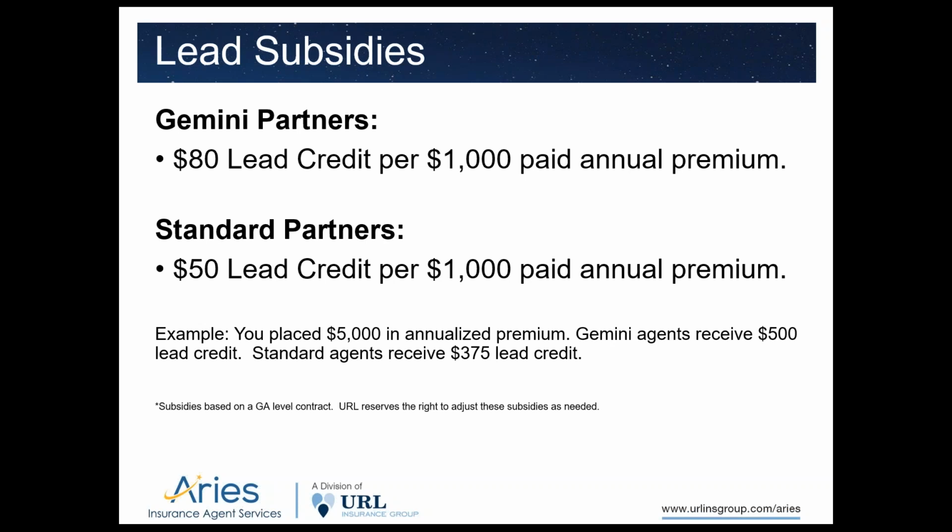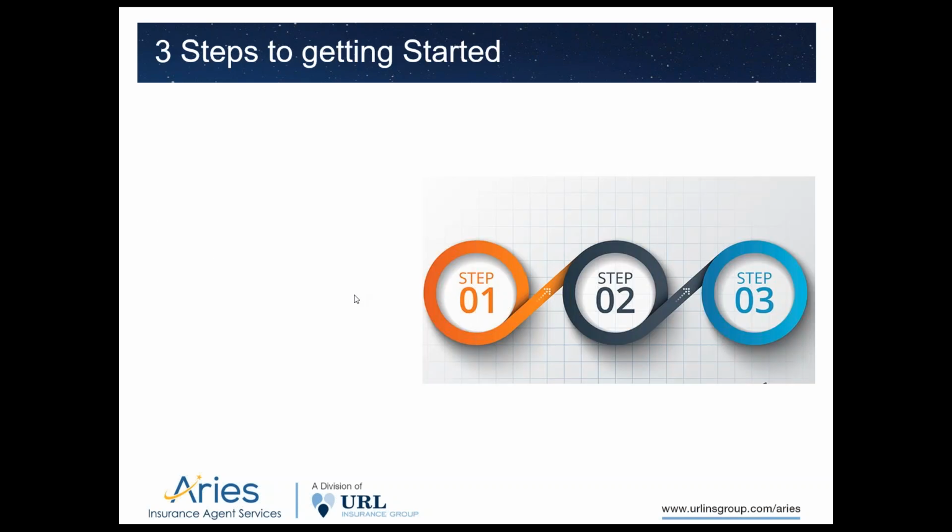Now, I don't want you to think that we just restrict those lead subsidies to our lead vendors. If there is a lead vendor that you are using or you want to use, we can certainly apply that lead subsidy to that lead vendor. You're not mandated to use one of our lead vendors. URL Insurance Group does not make any money on these leads. Where we make money is when you make money, and that's when you sell a policy. So we both have skin in the game. We want to help you get in front of people to help you sell more policies to, in turn, generate revenue. And when you win, URL wins as well.